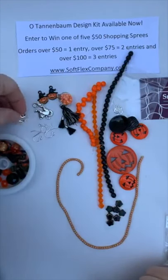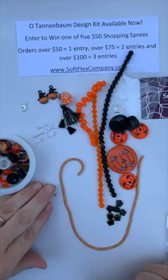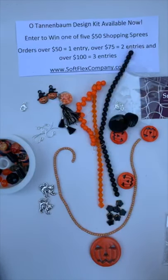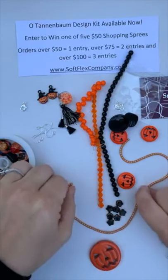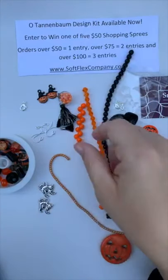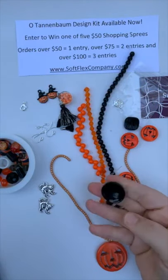I like the scaredy cats a lot, so I kind of want to do something with those. I do like the big pumpkin. I don't know if the oranges are too different. Maybe it would be okay to do a big pumpkin. I don't think I even would need this whole, thinking about attaching it to some wire at the back end maybe. I do love this dark orange too. Very cool. And the buttons are amazing. Kind of in love with the buttons.